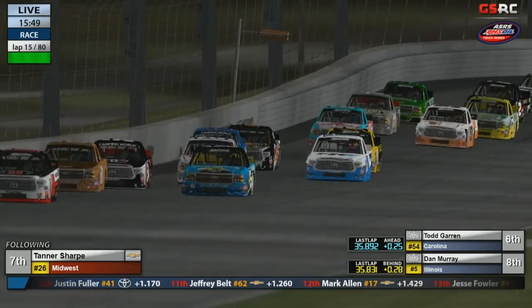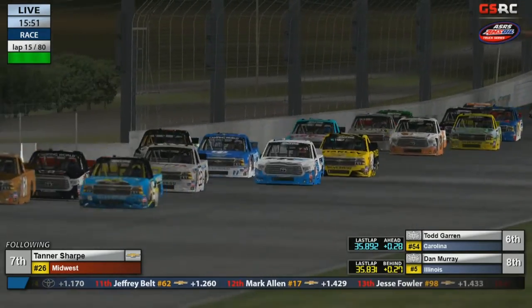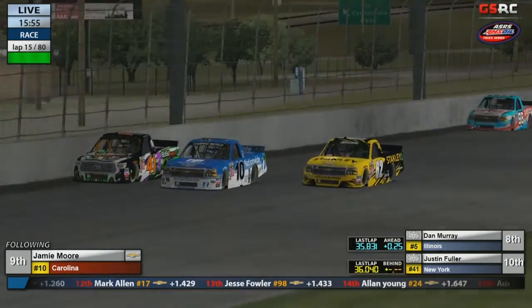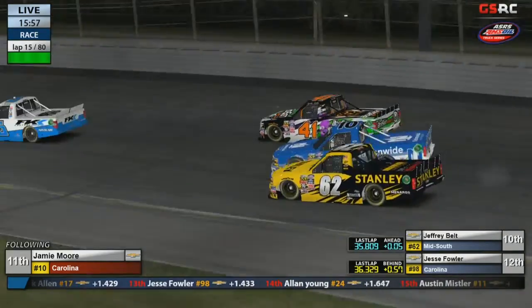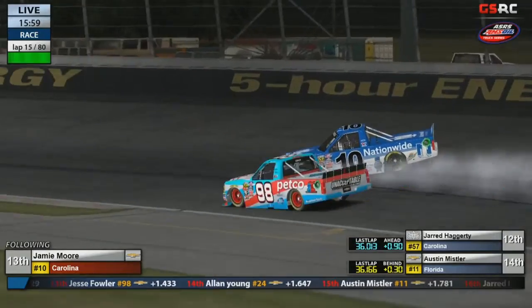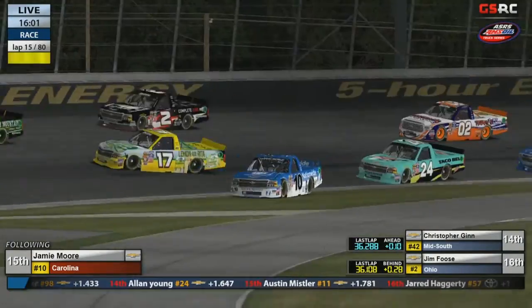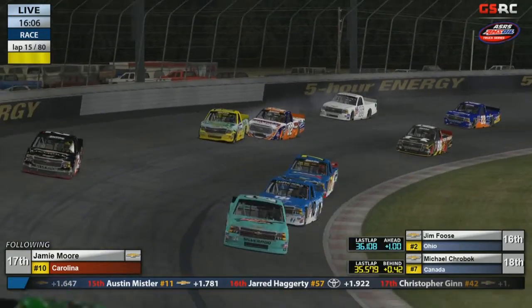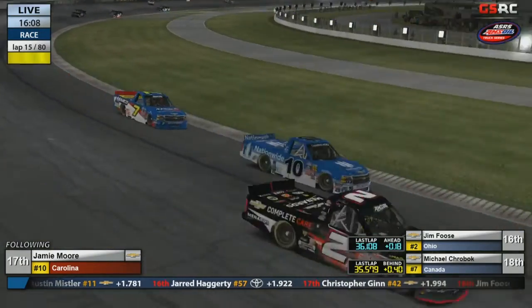Oh, and into the wall behind them was Jamie Moore and the number 10 truck. And there's a 3-wide situation breaking out now. Jamie continues, but here on the outside comes Justin Fulland. Jamie Moore gets sideways. Here comes the pack. Oh! That's the 17 and Mark Allen. Only 2 cars had contact there. Looks like actually Mark Allen got his motor blown from that hit.